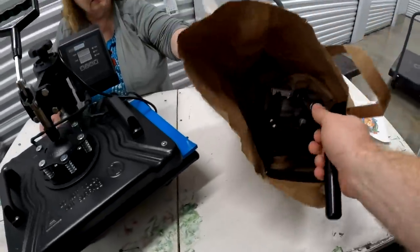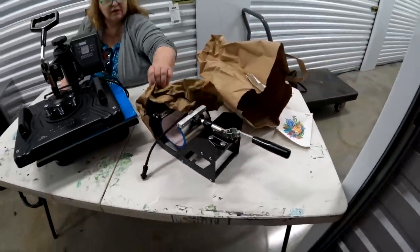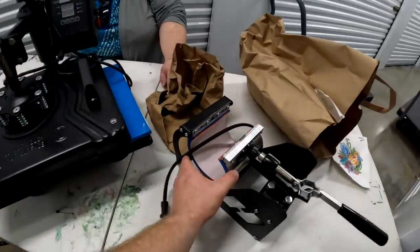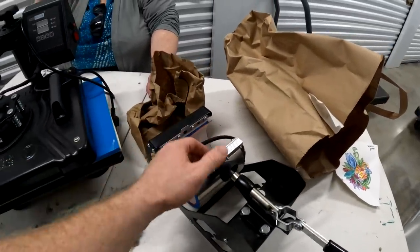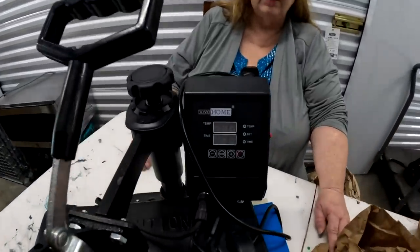Oh no, this is something different. That's to make mugs. Oh, you can put the pictures on mugs. Yeah, you actually put mugs in here. So you could do t-shirts and mugs. Yeah, so that's what they get. Wow, Wade, this will pay for your unit.